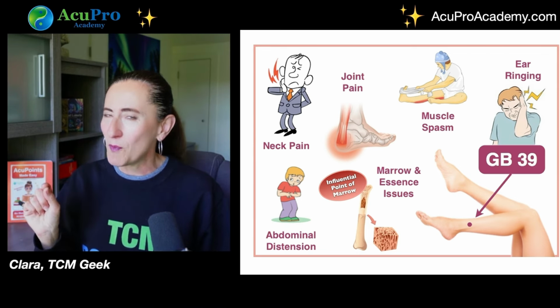Gallbladder 41 is a Shu-stream point, which is great, but what I love to use it for in clinical practice is that it is also the confluent point of the Dai vessel or the Dai Mai. And remember, we said the Dai vessel is the one that is horizontal and is wrapping all the meridians together, keeping them in place. And it's related to the pelvic floor.